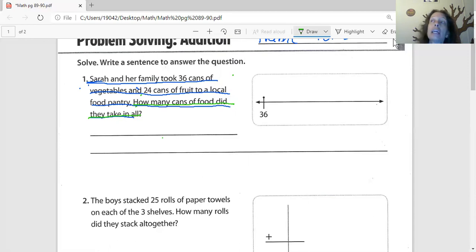What, Brianna, in this math problem is the math word? You said it first. When I asked you about the question, this was the word you said. Yes, "in all." So please circle "in all." That is your math word.